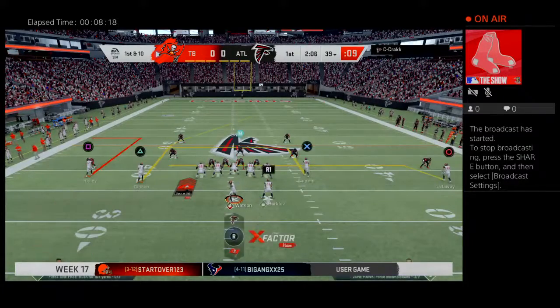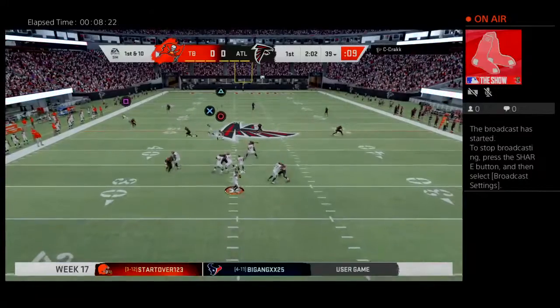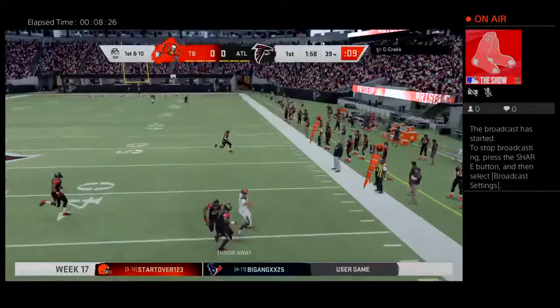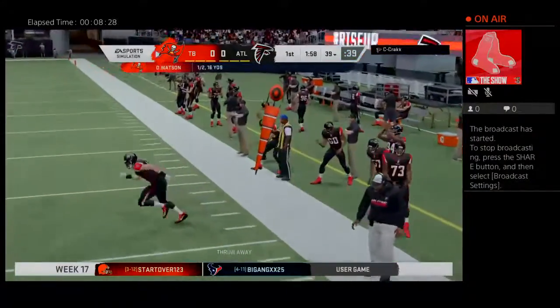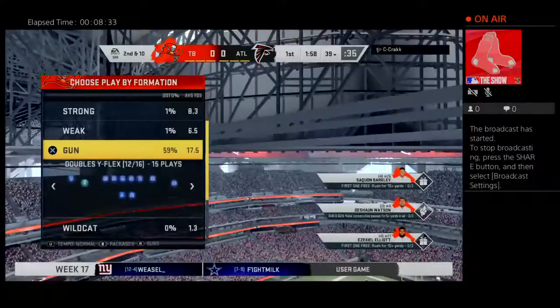Back-to-back good plays have them on the move on first down. Watson now to throw. Eluding the pressure right. And seeing no options, he just tosses this one away, incomplete. Now that'll bring up 2nd down.